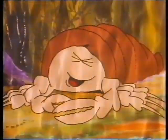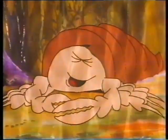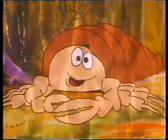Here's a story about a hermit crab and a sea anemone and their special friendship. Once, there was a hermit crab who lived in a shell in a rock pool. In his rock pool was a beautiful creature that looked like a flower. But could it really be a flower? It was catching and eating whatever food was passing. It was an animal with a flower's name, an anemone, a sea anemone.